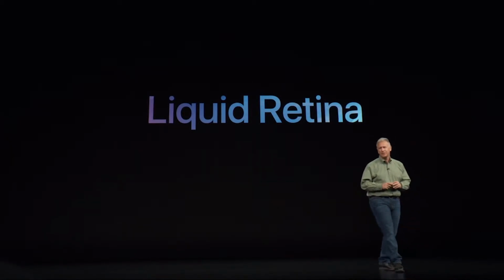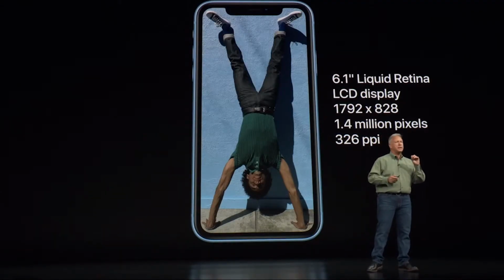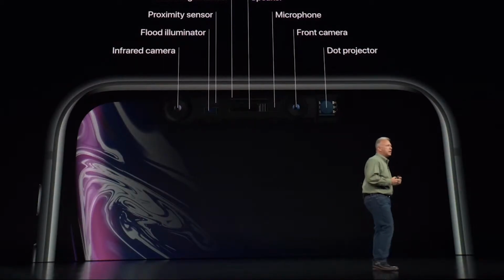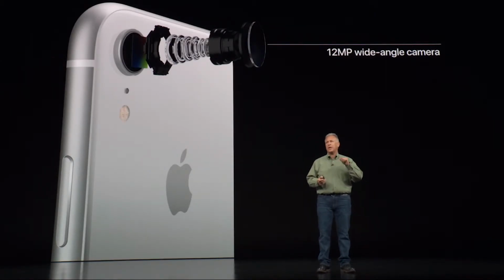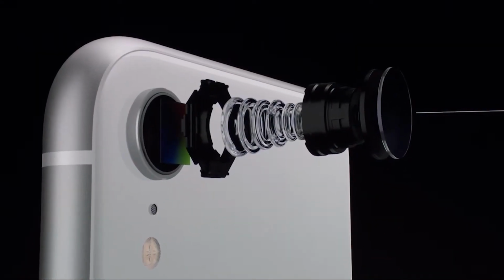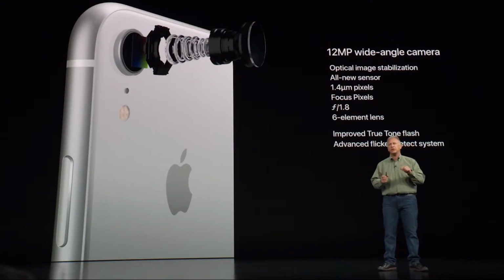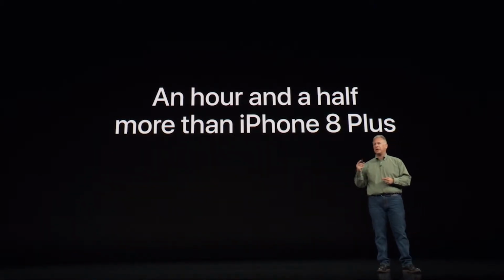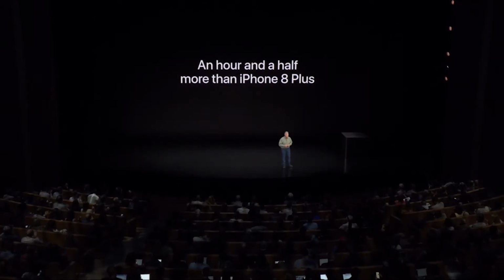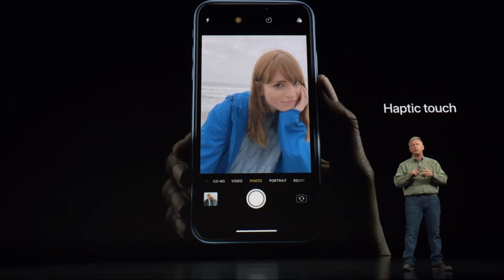It still has an advanced LCD display, which they call the Liquid Retina because they had to adjust it to have it like borderless, but it still has a lower resolution compared to the iPhone XS and XS Max. Face ID was improved as well, and you get to keep the A12 chip, so there's no difference there. The phone has a single sensor camera, which is still very capable, and it still has all the features included, like the bokeh effect and all these kind of effects, and even Smart HDR, and you still have the 12 megapixel wide angle lens, so you're not losing a lot here. Now it has 1.5 hours more battery compared to the iPhone 8 Plus, which is a lot more battery for me at least, and haptic touch has been added to replace 3D touch, so potentially 3D touch is gone, but we don't know that.